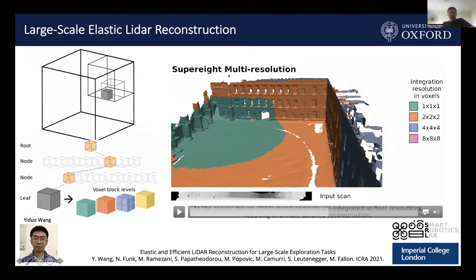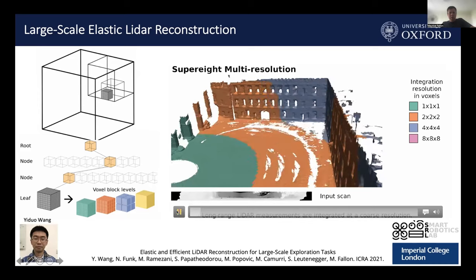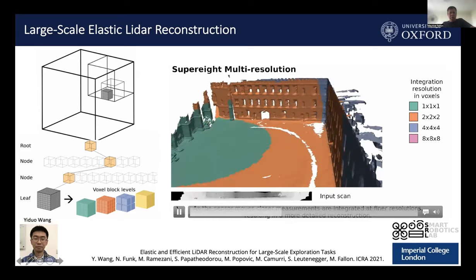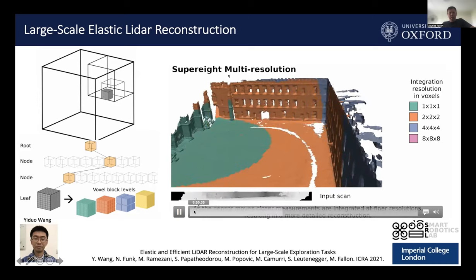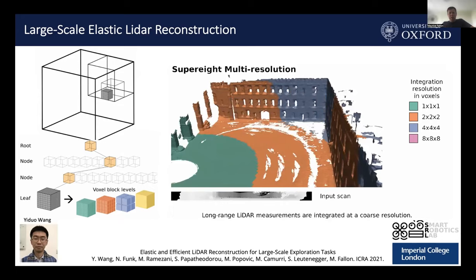This allows you to have very detailed reconstruction close to the sensor. This is the sensor moving around in this direction here. We have very detailed reconstruction down to a couple of centimeters of resolution. But then when far away, when ray casting becomes less accurate and also more computationally intensive, you can see the blue one is more blurred and of lower resolution. This is more like, I think, 20 centimeters of accuracy.